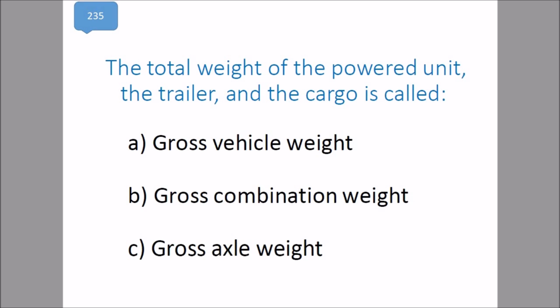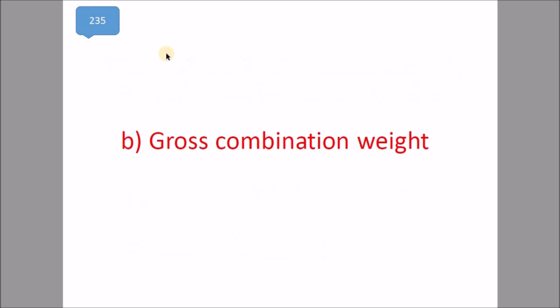The total weight of the powered unit, the trailer, and the cargo is called gross combination weight. Gross combination weight. That is correct.